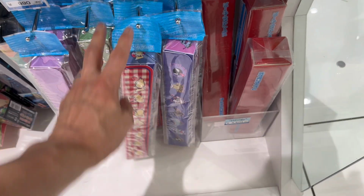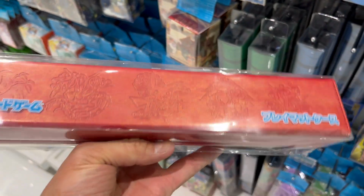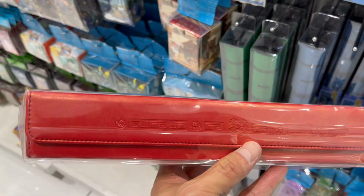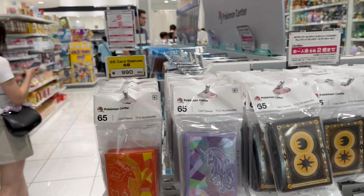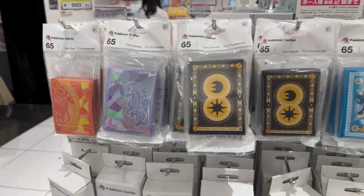Here we have some playmat cases. This red one's definitely better quality than the Pikachu one. But they're surprisingly a little expensive. This one was like 4,000 yen. The playmats are around 2,750 yen. Here are some US ones.